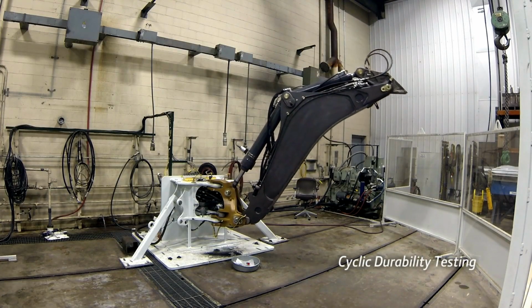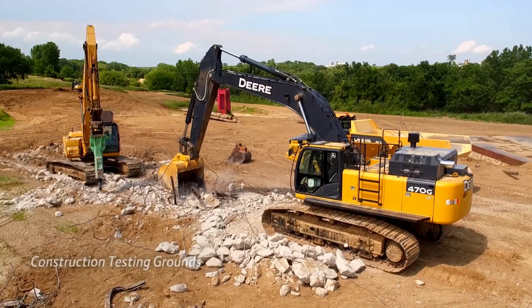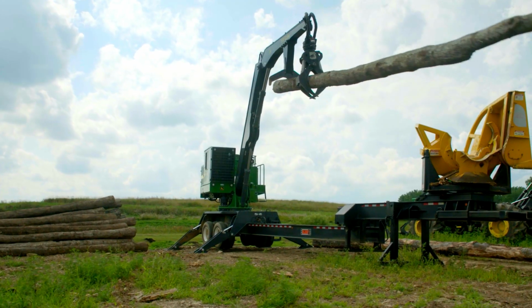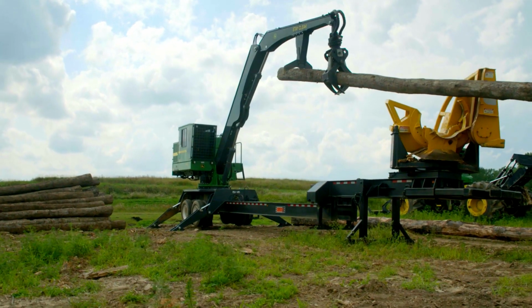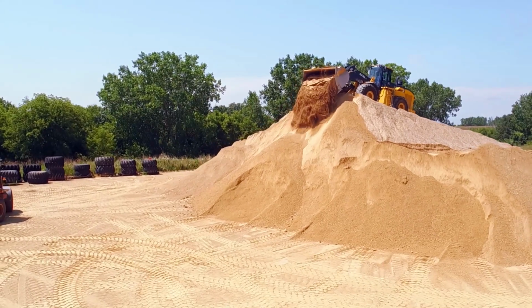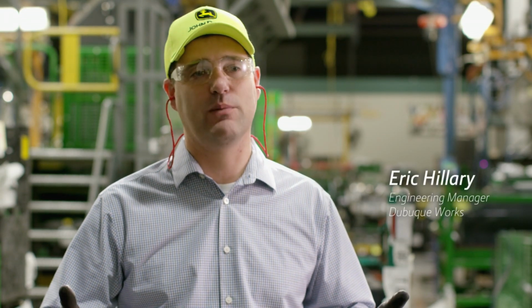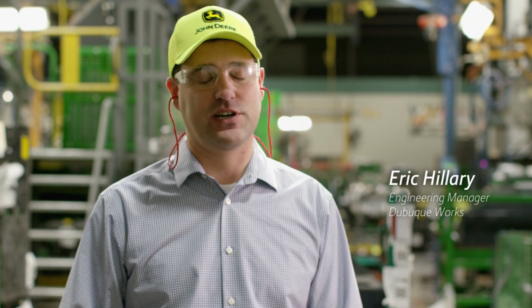That's engineering speak for prototype testing, which we conduct in several areas, inside and outside the plant. Putting prototypes through their paces allows our engineers and designers to make any necessary adjustments before we begin cutting steel. The quality of the product really starts with the design, so it's really important that we design our product in a way that makes it easy to put together and satisfies the customer.